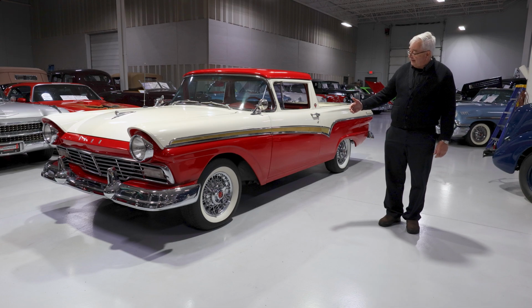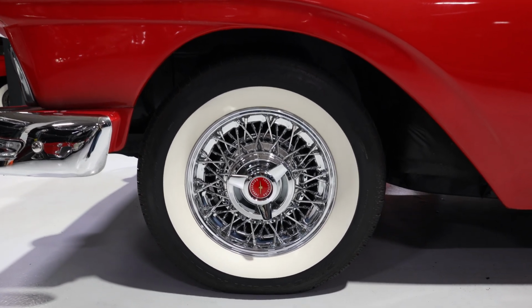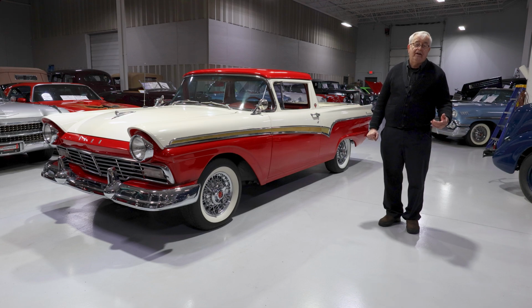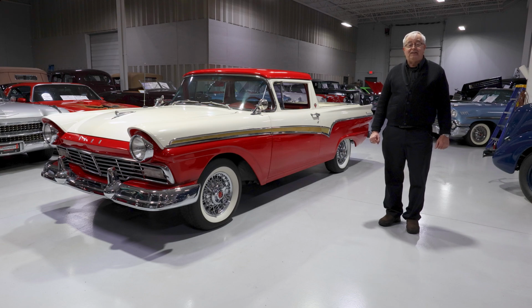The other thing that this particular vehicle has is the wire wheels, which really sets this car off with the wide white wall, and it is a radial tire. Again, another one of those improvements. They didn't have radial tires in 1957, had to wait quite a few more years for that, but boy, I'll tell you what, it really makes for a lot nicer ride, handling and safety. The radial tires are just a wonderful thing.